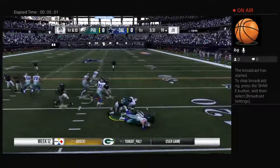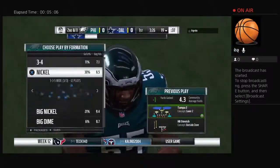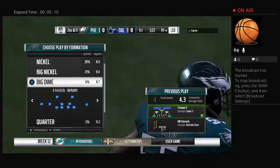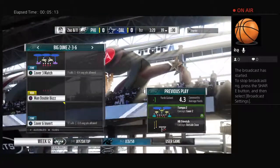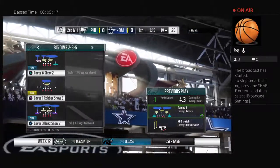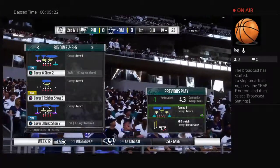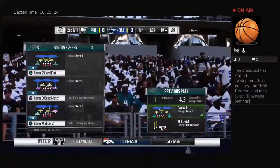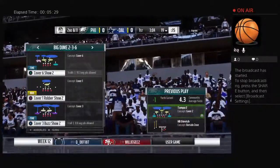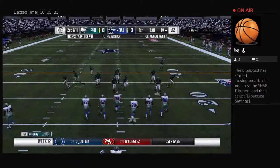Now the first carry for Ezekiel Elliott. And he will lose yardage on the play, back at his own 19-yard line. That's going to go as a loss of a yard, and it'll be 2nd down. After the loss to start out, here's 2nd and 11.